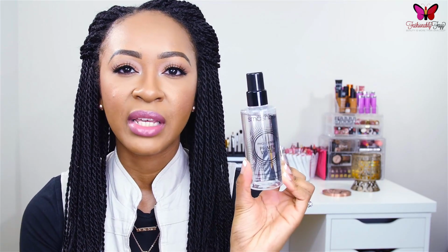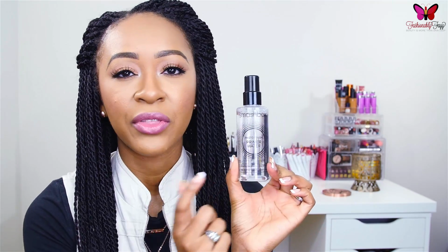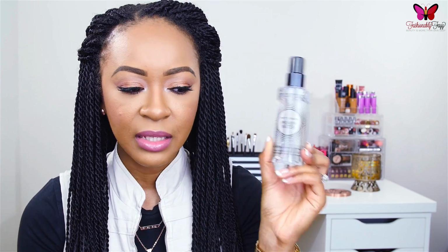And you can also use this as a finishing spray as well, or to refresh your face throughout the day. So this has a lot of different uses and purposes, and I think it's worth every penny because it really does a great job of prepping my skin. And I find that if I don't use this, my foundation doesn't last as long, my oils are not controlled as long, and this just does a really great job of prepping my skin. So had to mention this.